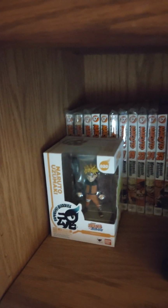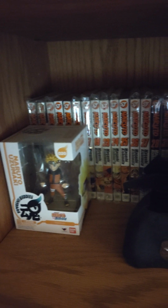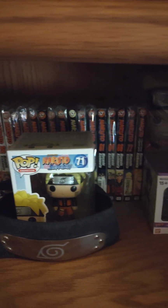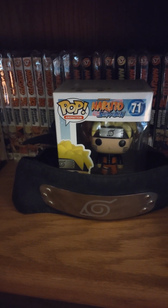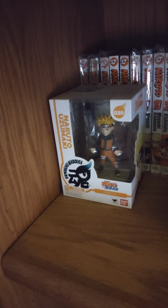Then over here, we have my manga shelf from the original and Shippuden, along with the Naruto plush I got with my ex years ago. Here's the Sasuke figurine. Here's the Naruto Shippuden plush I got with my aunt. And I got the Naruto figurine right here. So yeah, that is the Naruto shelf right here.